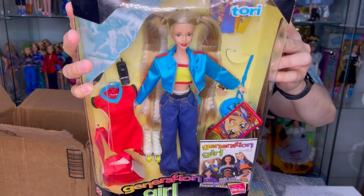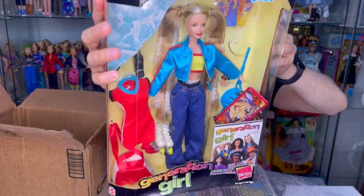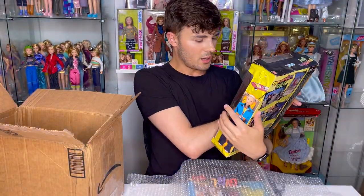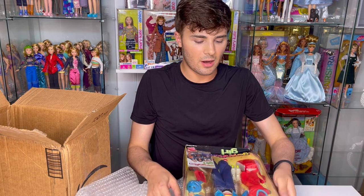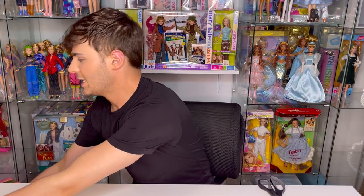Okay, so yes, I had to get the other Tori because again, so cute. Another cute helmet in there and a skateboard in there too. And I love this outfit too. Oh, and the hair is so long. I'm in love with her. I'm obsessed. I love these Generation Girl dolls. There are two more that I really, really, really want. Let's continue.